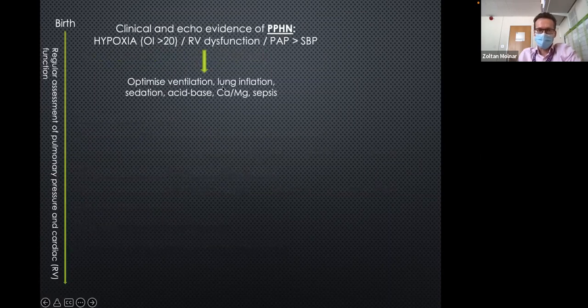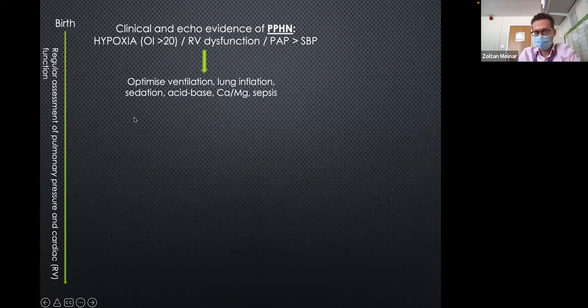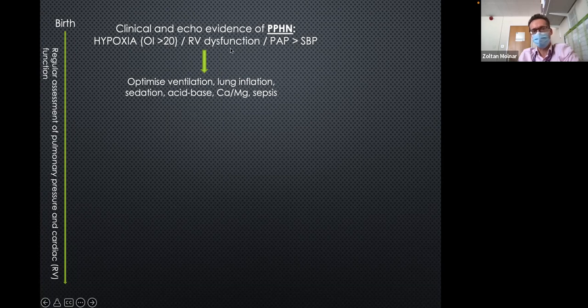And this is our guidance, thanks to Neil, who helped us put this together. And actually, I saw this guideline first when I went to a Congress in Liverpool, which was arranged by NIM. So that's how I know these two guys. It says optimize ventilation, lung inflation, sedation, acid base, calcium, magnesium, and sepsis, which is exactly how we left it in the CDH guideline. But we adapted this, and then we incorporated this into our PPHN guidance.